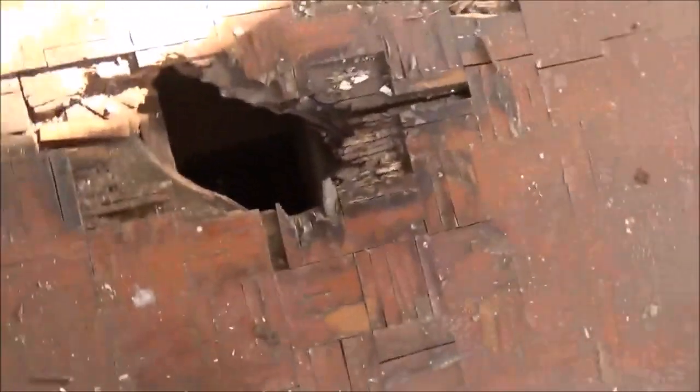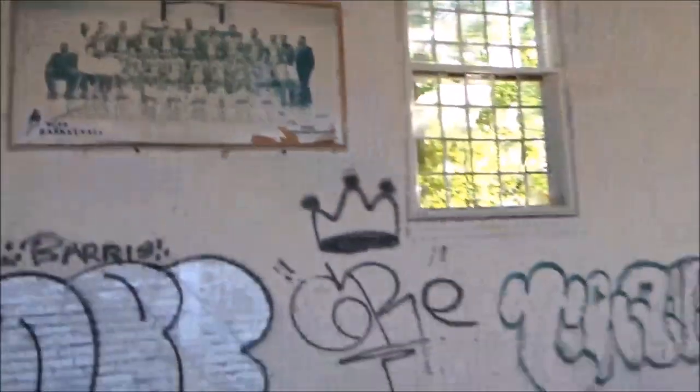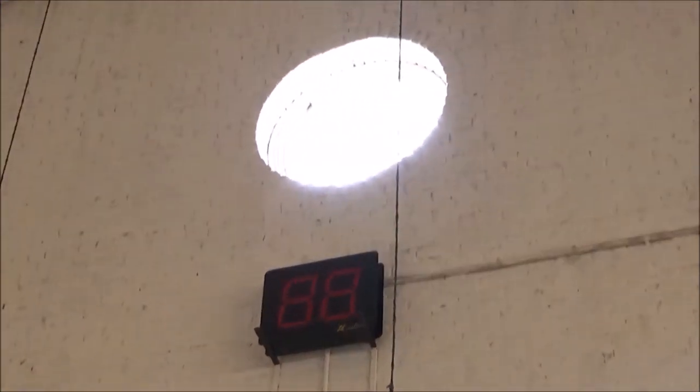Watch your step here. Oh, there's a shot clock up there. You can actually see the pile of broken glass from the backboard. That must have been spectacular when it happened. Look at this, we got something. Oh, it's actually the Red Knights logo. Someone spray painted over it, but it's actually the old Red Knights logo there on the floor.